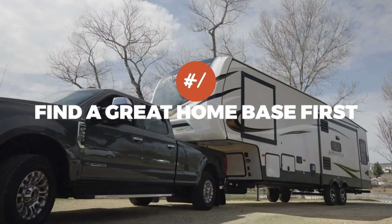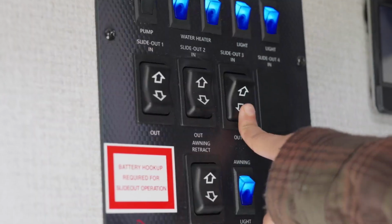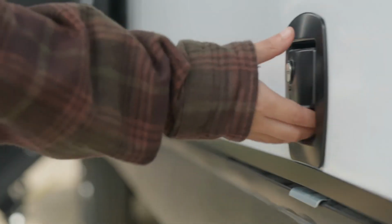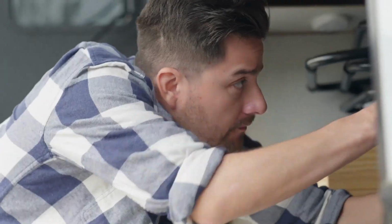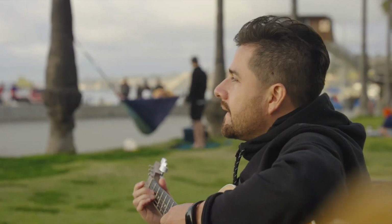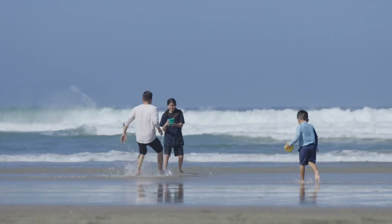First and foremost, find your home base. Here, this is Santee Lakes. This is our headquarters for the rest of the vacation. And then we go everywhere and hang out. Hiking, going to the beach, and it's all nearby.